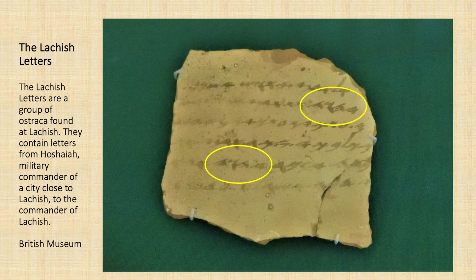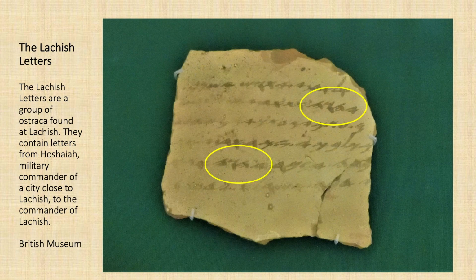Also very interesting. Let's see, what do you call a piece of pottery with writing on it? An ostrica. Not an ostrich, an ostrica. And this is one where they have this set of pottery called the Lachish letters. And these were correspondence between a neighboring city's commander and the commander at Lachish. And right there, the circled words are the name Yahweh in Paleo-Hebrew. Right, so again, an example of an ostrica.